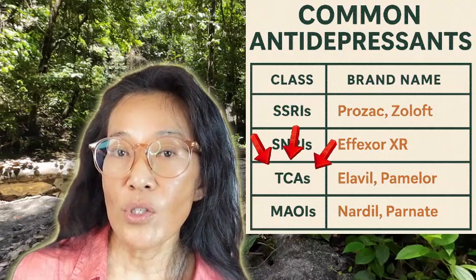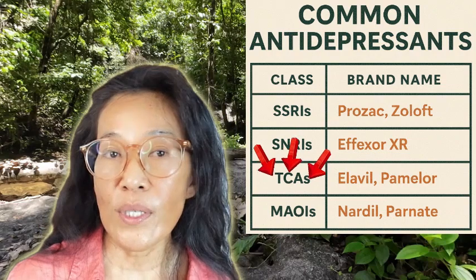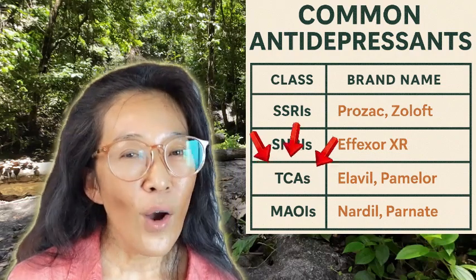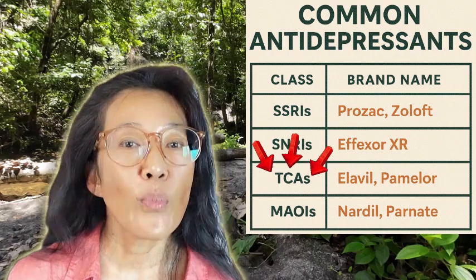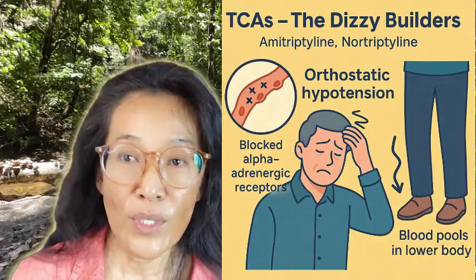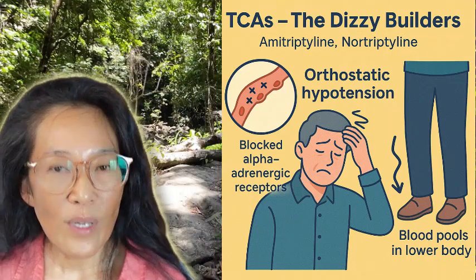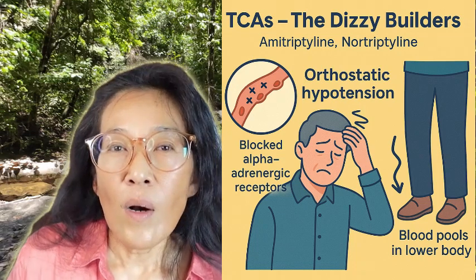While these medications are prescribed in some cases, particularly for chronic pain or sleep issues, they're not as commonly used today due to their more intense side effect profile, which we will go over now. The most notable side effect is orthostatic hypotension, which is a sudden drop in your blood pressure when you stand up. It feels like you've been hit by a wave of dizziness, sometimes even causing fainting.